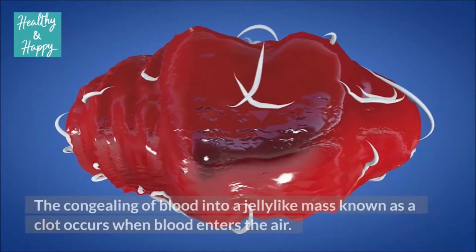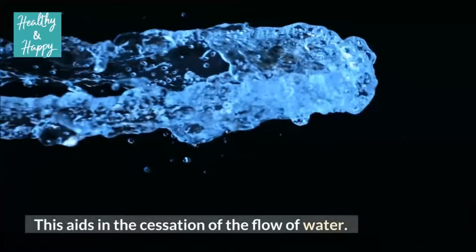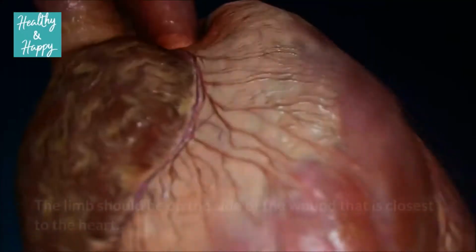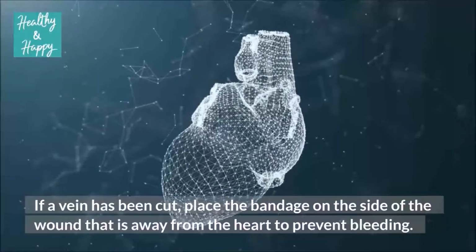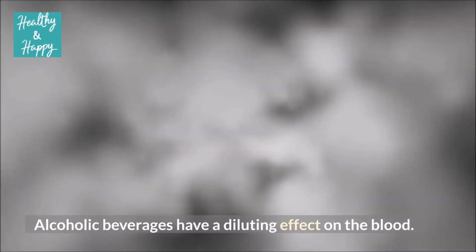The congealing of blood into a jelly-like mass known as a clot occurs when blood enters the air. This aids in the cessation of the flow of blood. The bleeding can be stopped by wrapping a bandage around a leg and twisting it tight with a stick. The bandage should be on the side of the wound that is closest to the heart. If a vein has been cut, place the bandage on the side of the wound that is away from the heart to prevent bleeding. Alcoholic beverages have a diluting effect on the blood.